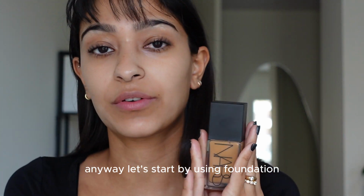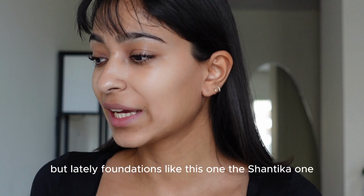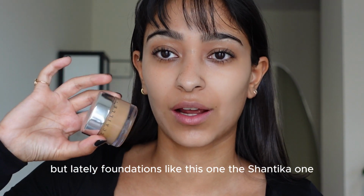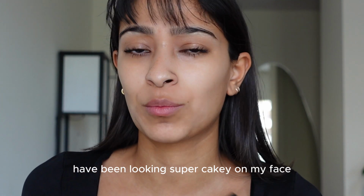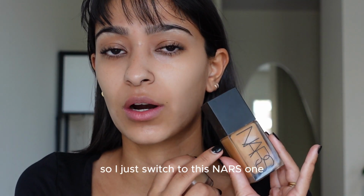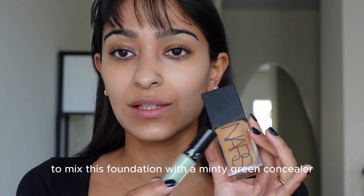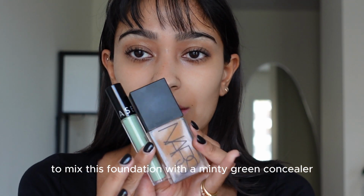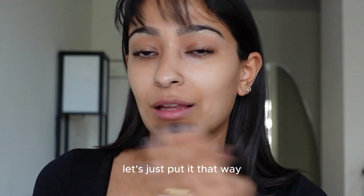Anyway, let's start by using foundation. I know this foundation looks super dark. This is my summer color, but lately foundations like this one, the one that I actually use every single day, have been looking super cakey on my face. I don't know why, so I just switched to this Nars one, and I really love Nars foundations. But my trick is to mix this foundation with a minty green concealer, so it cancels out any orange oxidization, I don't know how to say it. So it cancels out any orange cast. Let's just put it that way.